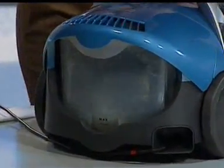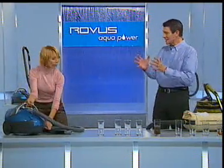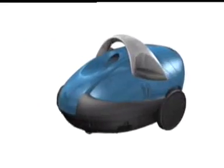Wow, that is absolutely fantastic. Isn't it? Now, up to 99% of all airborne allergens are trapped inside that water reservoir. Rovers traps even the smallest dust particles in its 7-step superior water filtration system.